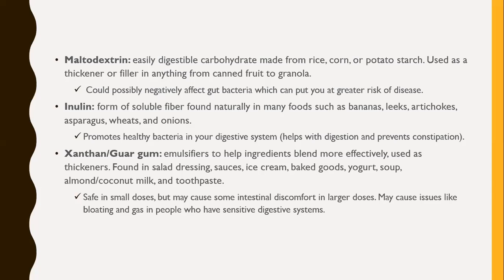So anything that you'd think wouldn't have a lot of fiber and they claim to be a good source of fiber, they add inulin to get a little bit more of it. That good fiber helps promote that healthy bacteria in our digestive system, right? And the more fiber we have definitely aids with proper digestion and keeping everything moving properly within our body.